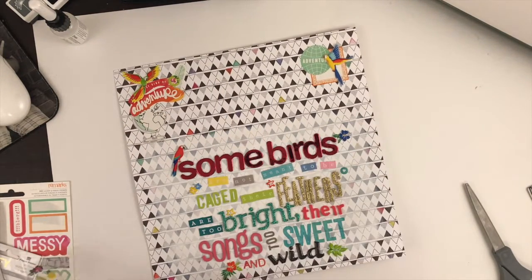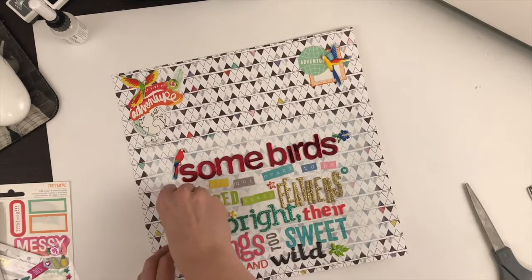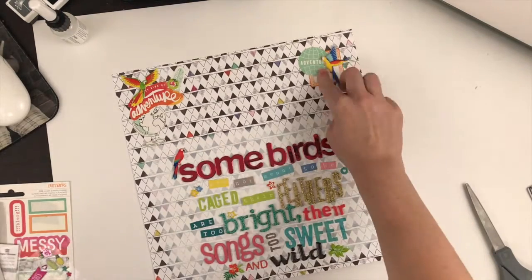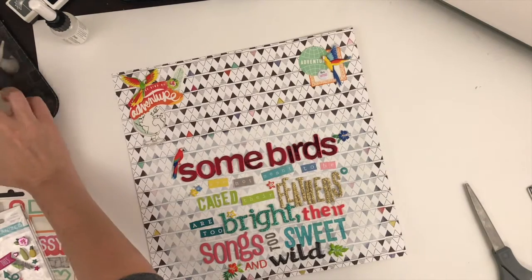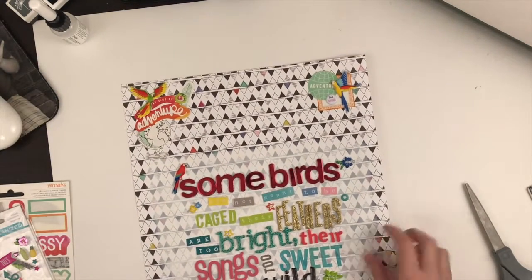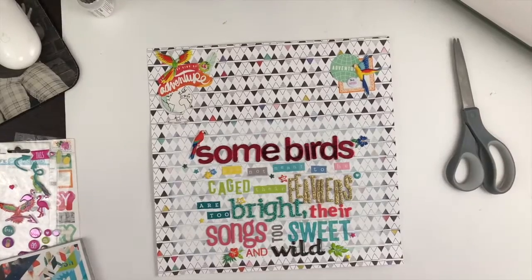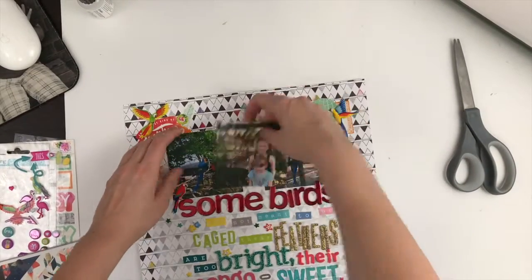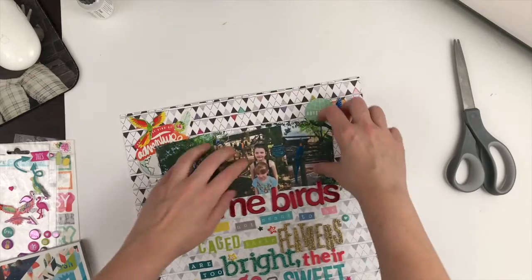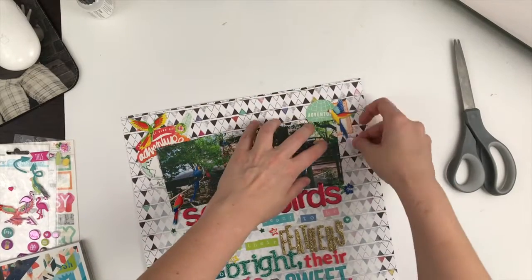So I am adding more of these puffy stickers, and again, these are from Paper House Productions. I added a couple more birds because why not, when else am I going to use these? And then I also pulled in some little puffy flowers and hearts and stars and little circle elements.